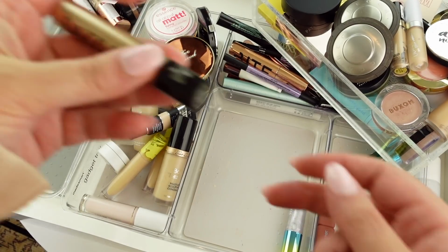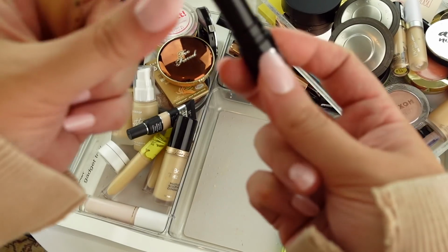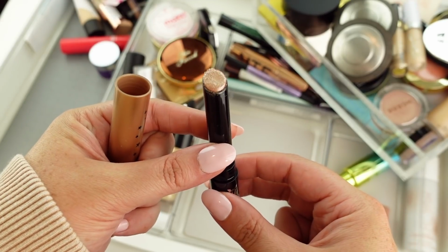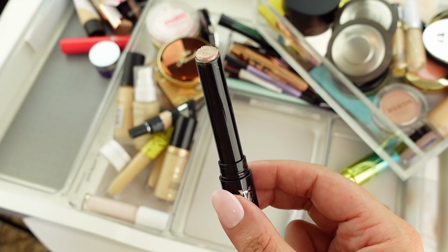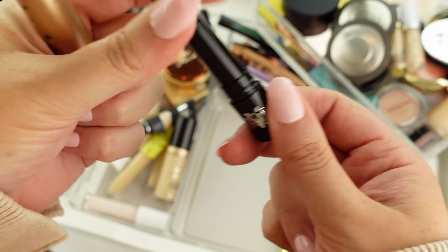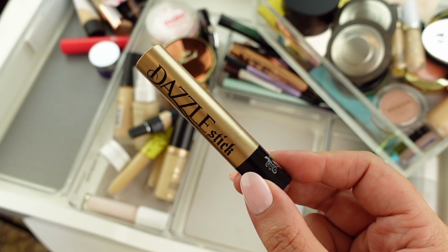I really like this product. It's the Kat Von D Dazzle Stick, and I have the shade Hail Surge. It's just like a cream shadow in stick form, and it looks so pretty on the eyes. It's kind of similar to the ColourPop Super Shock Shadow in Amaze. So if you just want a quick wash of glittery, sparkly color, these are really nice. They stay in place well for me. They don't crease, but I know they do crease for some people, but I'm a fan.